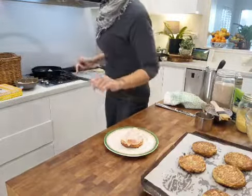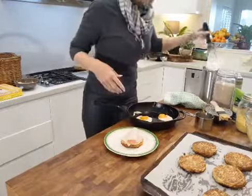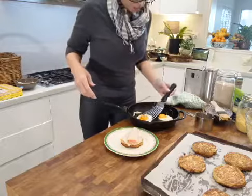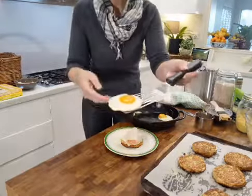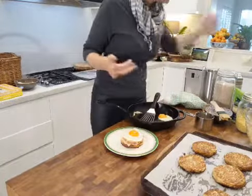You could also use bacon if you're that way inclined. And then here's something I made earlier. The perfect, look at that. Isn't that the perfect, lovely little egg that is going to go on there as well.